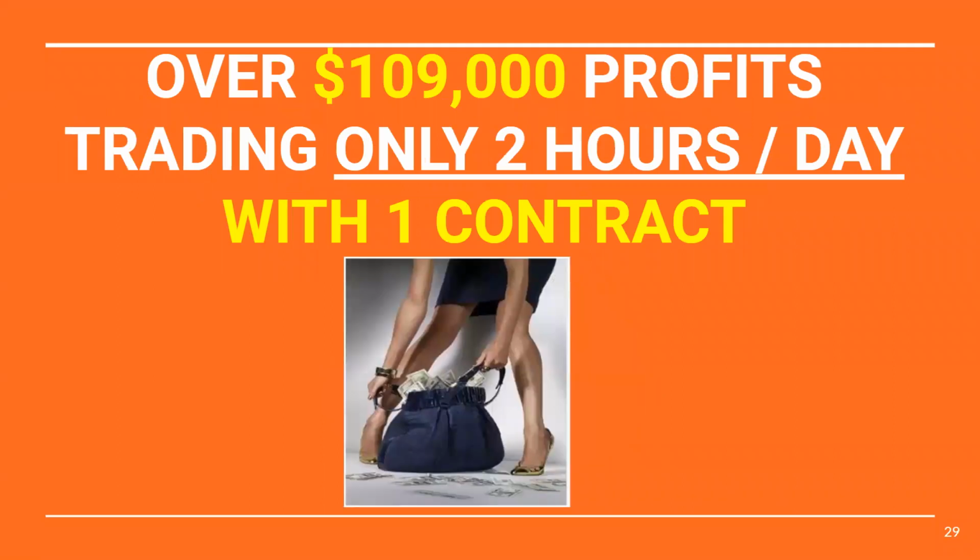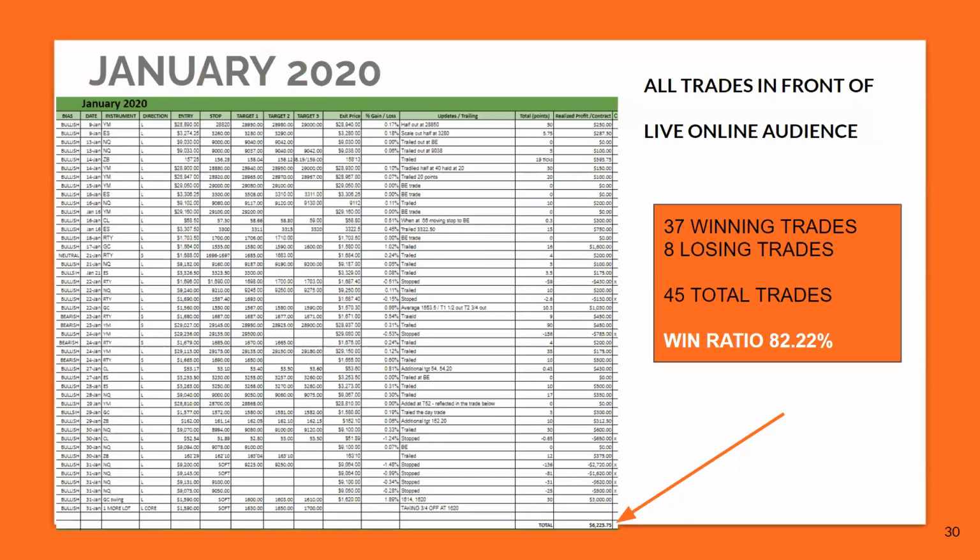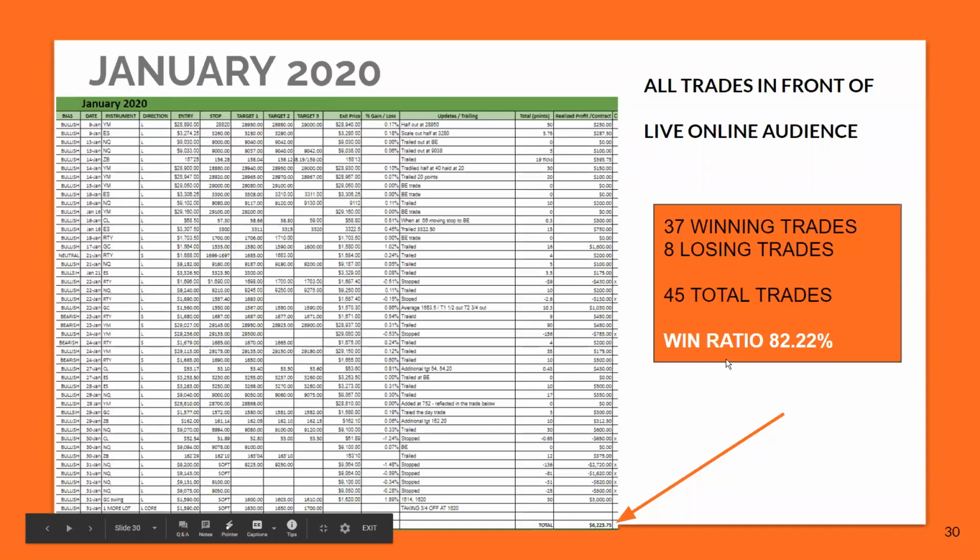In our program, we made over $109,000 in profit trading only 2 hours a day, 1 or 2 trades a day, sometimes 3 trades a day, rarely, with only one contract, trading one contract at a time. Oh, one contract, that's it. Over $109,000. These are the results, and these are our win ratios right here.